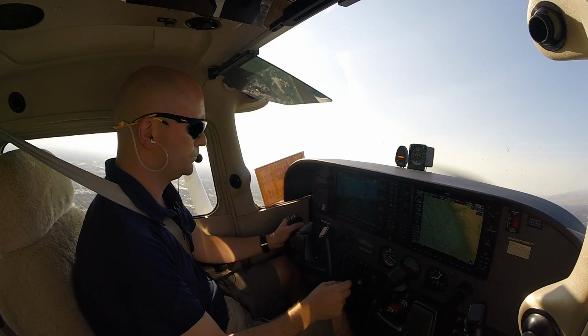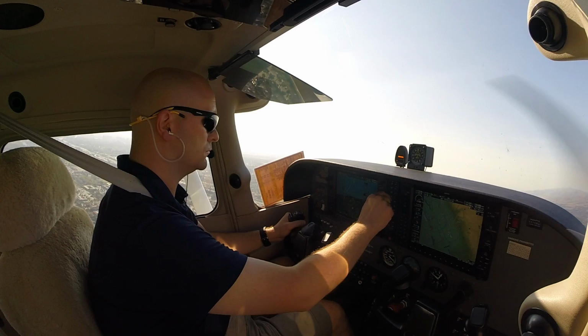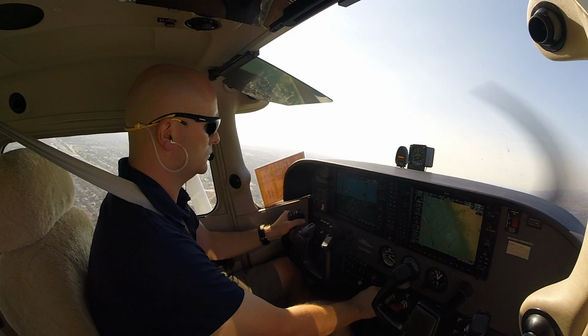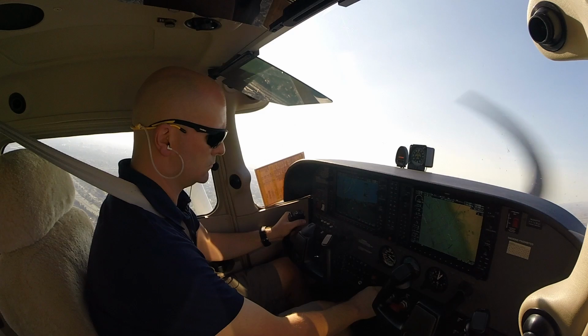Left approach is in view. Departing runway 30 left. Notices to airmen. Runway 30 right closed. Taxiways Alpha, Bravo, and Juliet closed between runway 30 left and Yankee. Bird activity in the area. Advise on initial contact you have information.